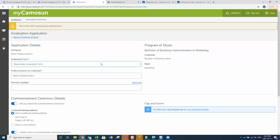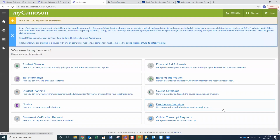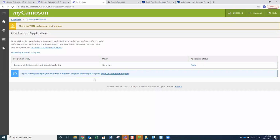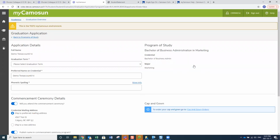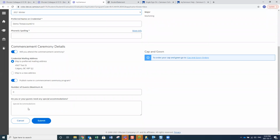Haley, do you want to just walk us through this function? Sure. So I'll just back up here. From the home menu, I clicked on graduation overview, which then opens up to allow me to apply. And again, you do have to be registered in your courses to have this button available to you. So we'll click on apply here. Basically we're entering in some details in some fields. We're going to select a term. We're going to put what our name is that we would like to have on our credential. We'll enter our phonetic spelling of our name to assist in the ceremony. And then here we'll have some details about attending the ceremony. It's as easy as filling in these fields and hitting submit. And that's really all there is to it.